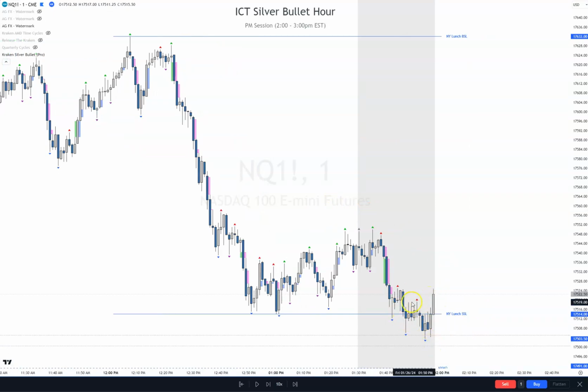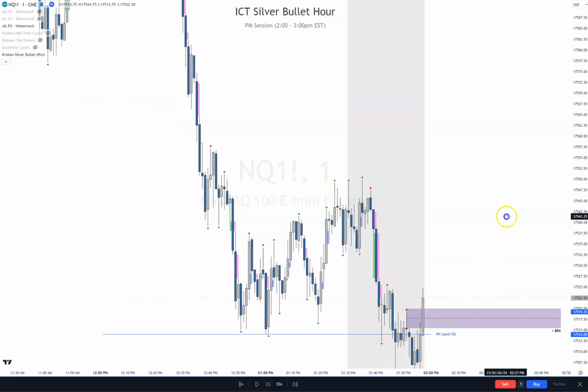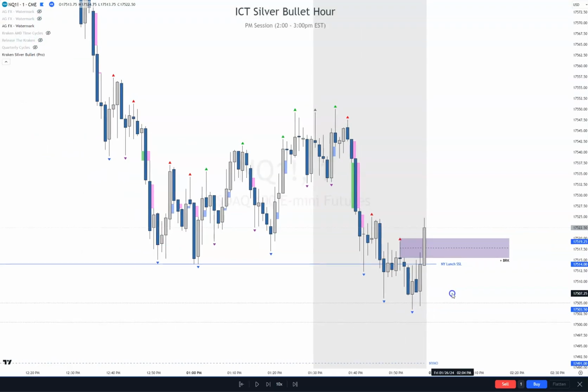We get one here. So this would be my breaker block right here. Let's zoom in here so you can see what I'm talking about. So let's move this like this here. Let's move this way out here. Here's my breaker block. My market structure shift is right here. Right here like this. Market structure shift. Let's do this like this.